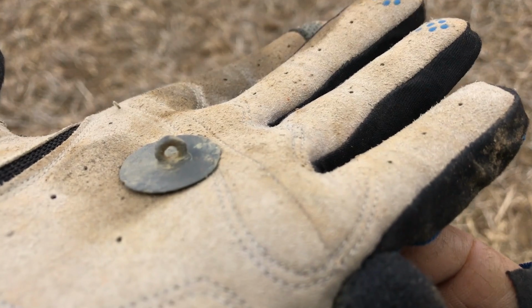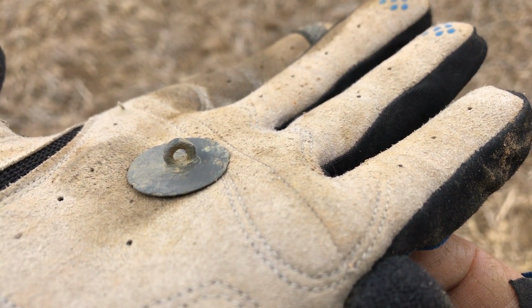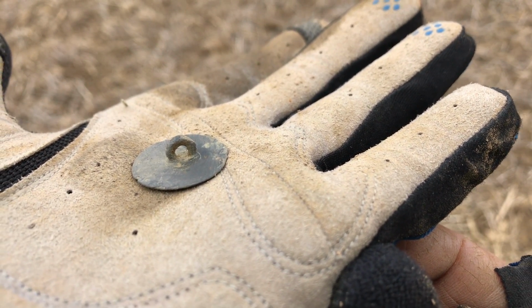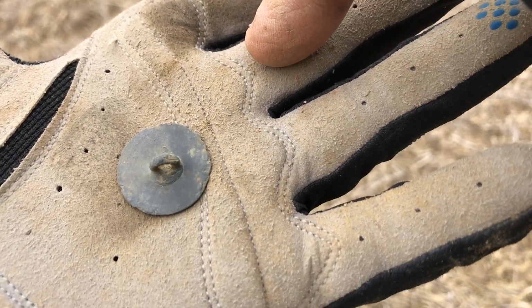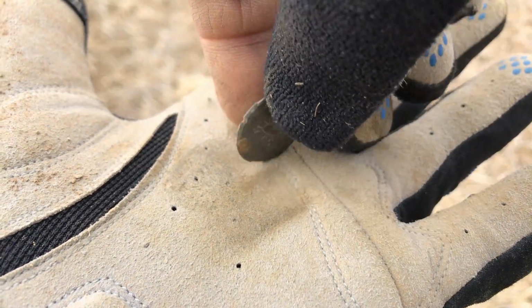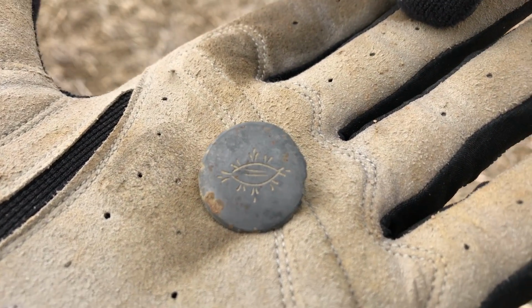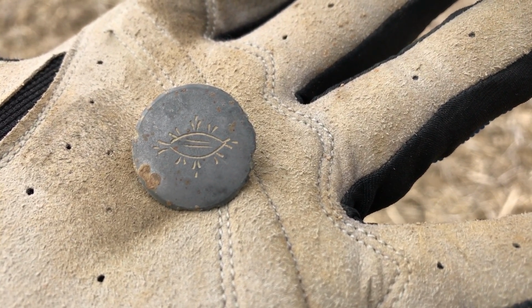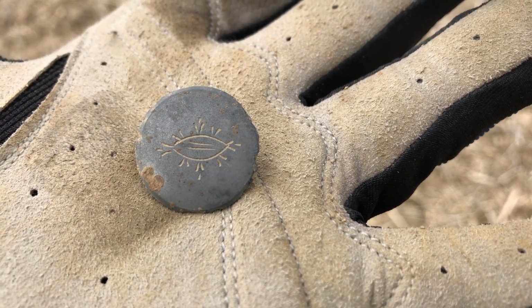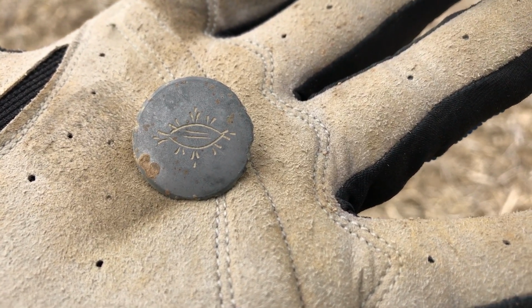So for all our button pros that know more than I do, there's the shank. That is very different than what I'm used to finding. And the metal's very different than what I'm used to finding. And there's no writing on the back. And here's the design on the front. Now, I'm not really sure what that is. I'm gonna go with somebody's eye or something that they were skilled enough to engrave in there.